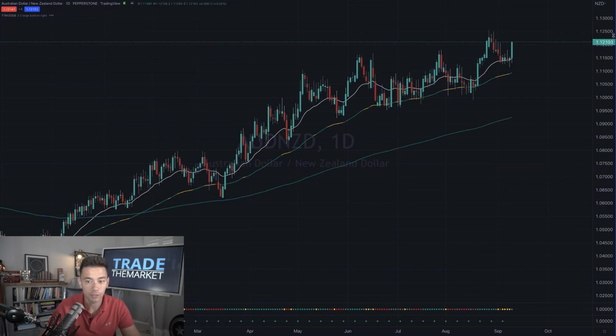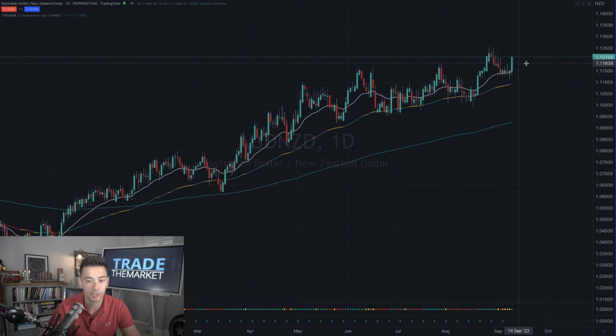The Aussie New Zealand, this is one that looks like it could be setting up. So I took a little bit of a loss on this last week, or was it the week before? But anyway, I took a little bit of a loss on this trade. I got long at around this area here. The market then went off towards my profit target. It didn't quite get there. It started to pull back somewhat.